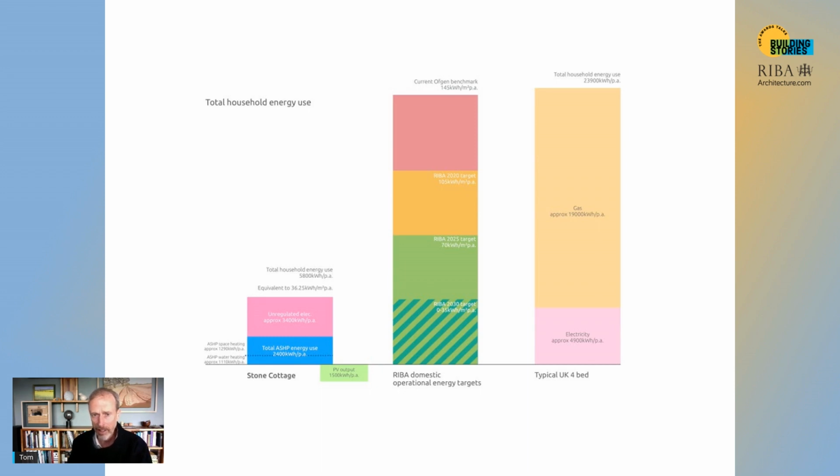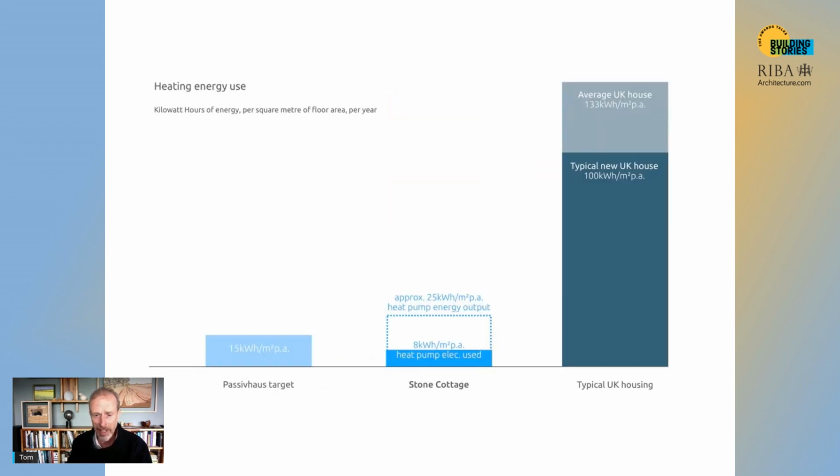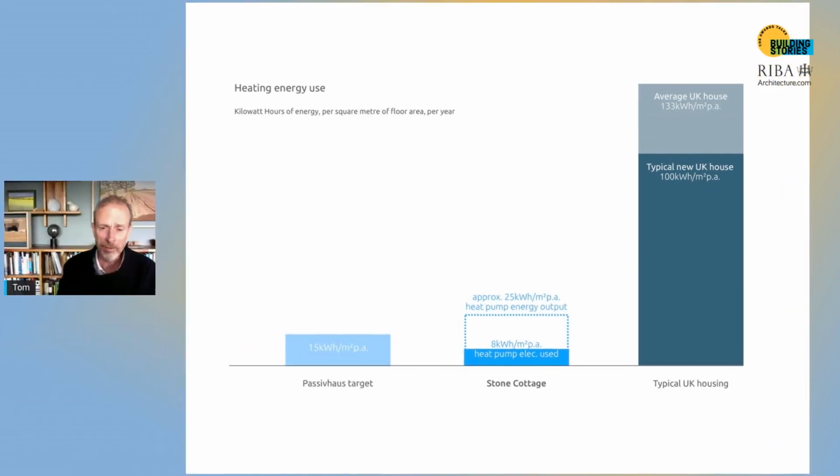And comparing with passive house, clearly we're nowhere near passive house. Well, we're not a million miles off. We're not quite hitting it, but we are miles clear of even modern average British domestic construction. And I think that was really satisfying. We want to demonstrate that it's achievable, this kind of level of performance, without a huge amount of effort. It just takes a little care.